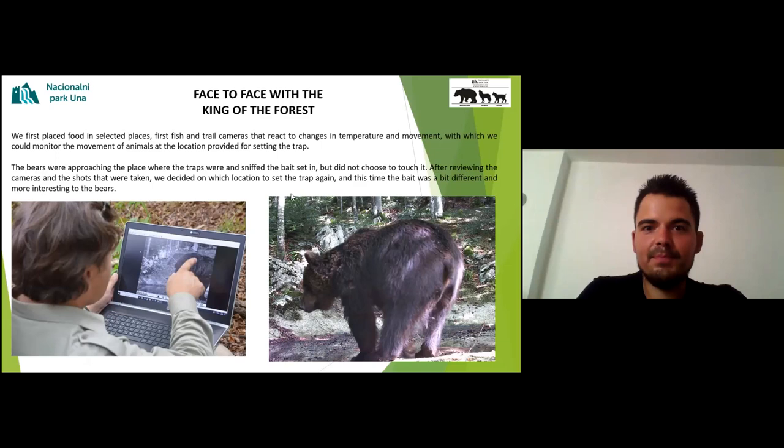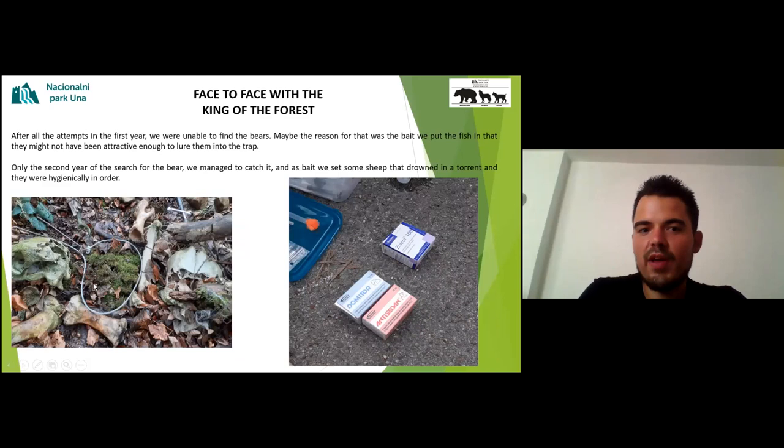What do we do after that? Here is how the trap is looking. It's just a steel cable and the bear puts his foot here. It just stretches across his foot and he is then caught and very angry. Here you can see the drugs that you have to put in a dart gun in order to sedate the bear so it can take all the measurements needed.